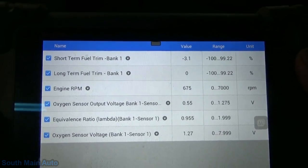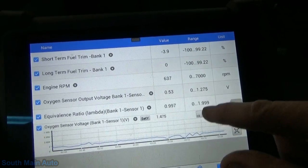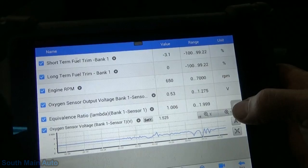I'll tell you what, let's get a closer look at what's going on here.